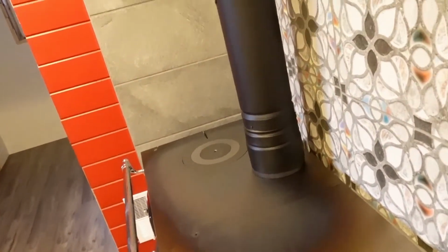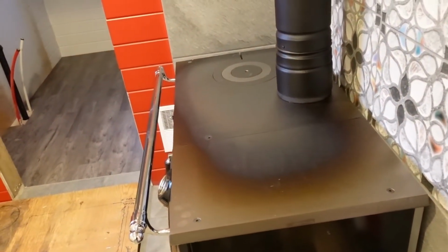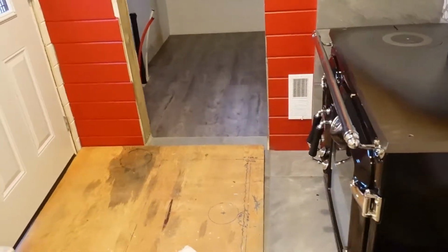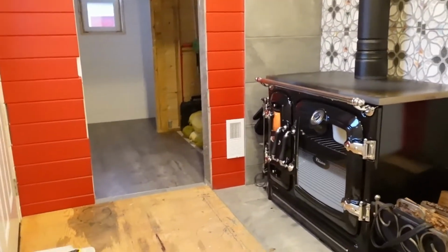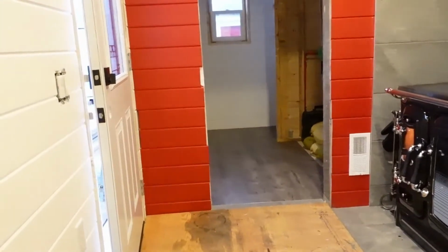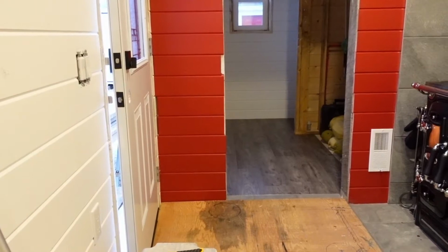Again, you can sort of see the bluing spreading this way. Fire's going really good. It's going to be neat to load it up tonight and see what we have in the morning for embers.